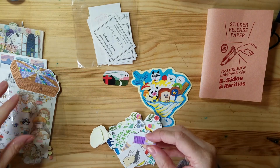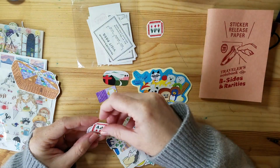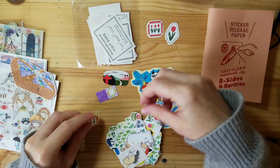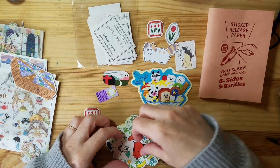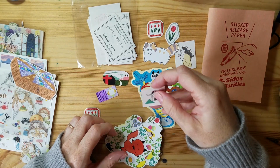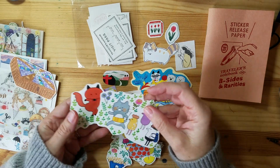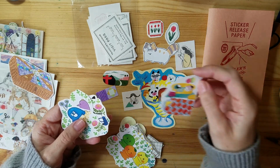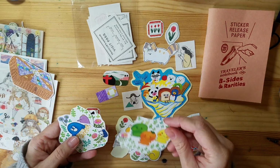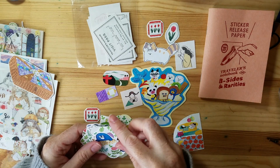I do have this thing where I like to use things up, so if I have stickers and ephemera and pictures from a certain period of my life, I like to get them done and down in the journal as close as possible to that period of life as I can. I don't really want them dragging out too far. Again, I've said this before, it also gives me an excuse to get some more stickers, sort of like a new sticker refresh.